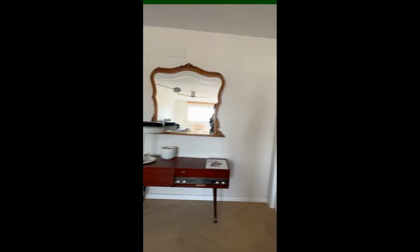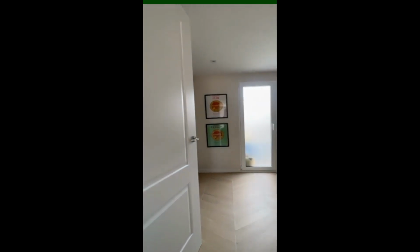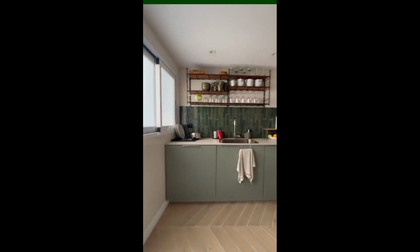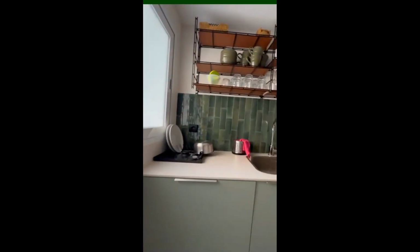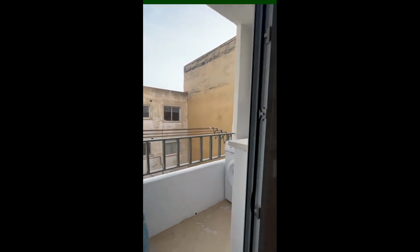Bedroom 4 is right there, but at the moment it's not available, so we're not gonna show it to you today. And this is the kitchen, and it has a fridge and freezer on that side. The kitchen itself is right here. It comes equipped. We also have an oven and the hob. There is right here a door that will give you access to another balcony, and this is where you'll have the washing machine and boiler.